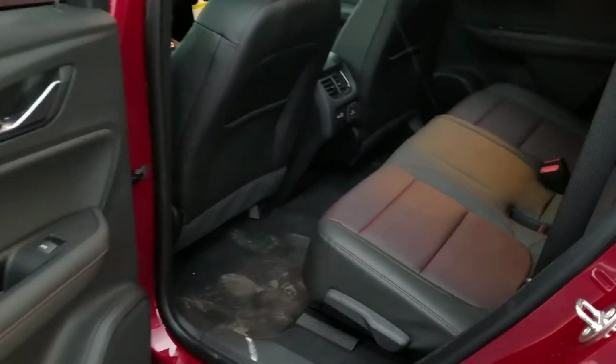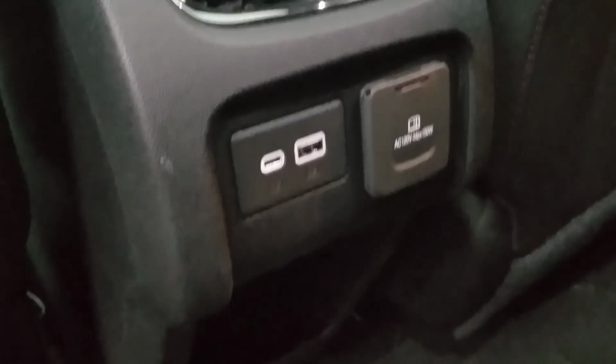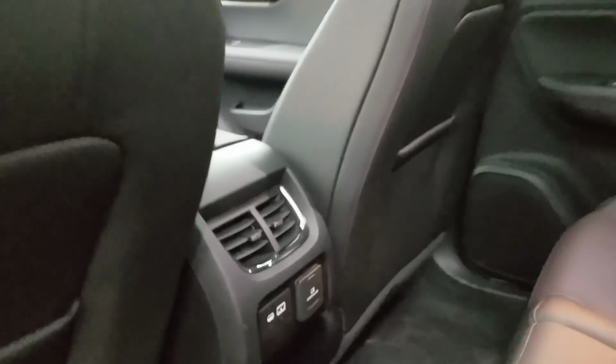Alright, as we check out the back seat, it has the same red stitching incorporated into the seat. You have your armrest with a cup holder there, 120 volt outlet with more USB ports and rear vents for the back row. Little cubby hole down below there. And this does have multiple reclining positions, so you can pull this forward and fold your seat down, or you can actually push down on that lever and this seat will recline just a little bit for you too.